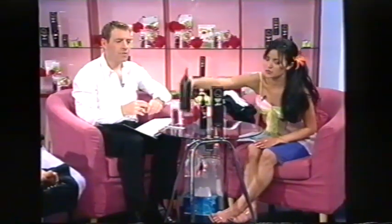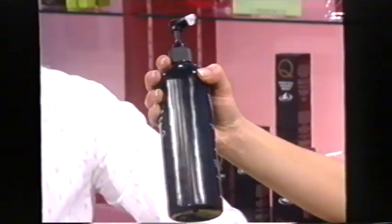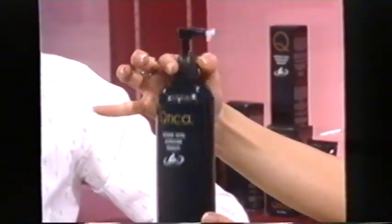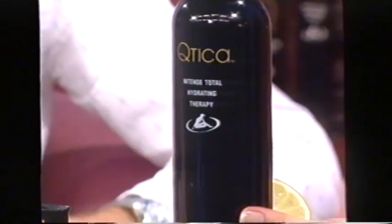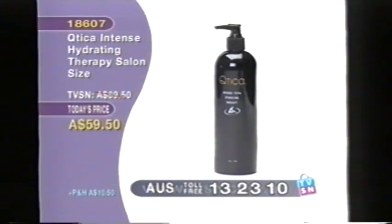So it's a salon size, great family size pack. I actually keep one in the bathroom at home, and everyone who comes around uses it as a quick squirt once they've been to the bathroom. There we go, there's the large size. Keep it in the bedroom. But if you didn't want the pump, then we've got the tube later. We need to get a new one of those, don't we? Now, we have lost 30% of our stock since the preview. 18607 is your item number.